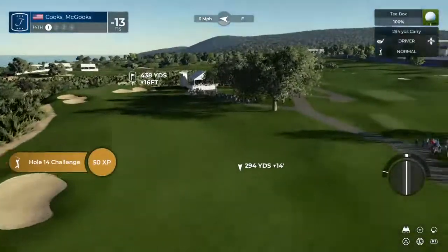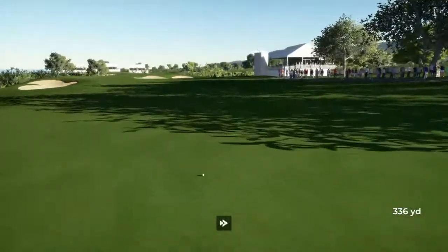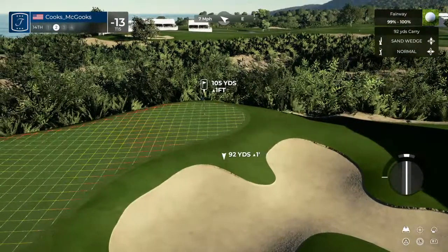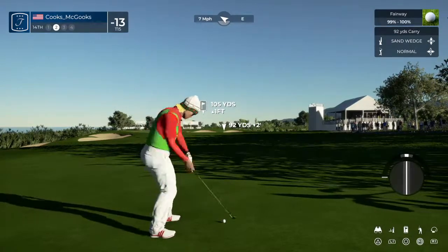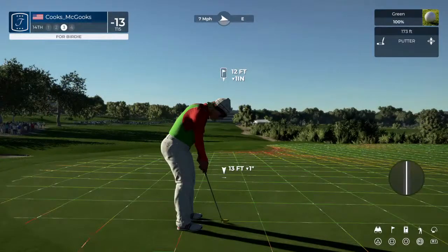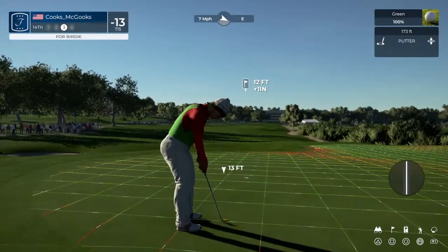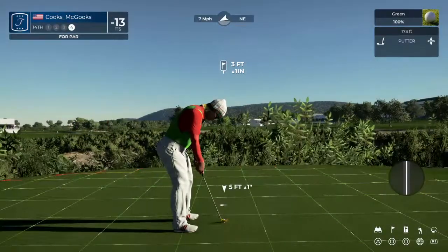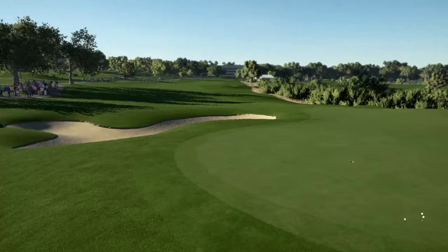All right, let's have a nice tee shot and land it nicely in that fairway. That was a good one. This one's about 105 yards out. Come on, heading for the green. And there we go. Nice little approach shot. Okay, here's a 12-foot putt. Okay, this one's a 3-footer. Okay, let's see what we can do on the next hole. And 13 under par is your current score.